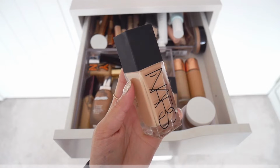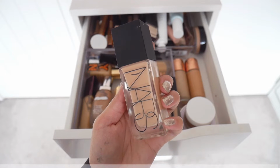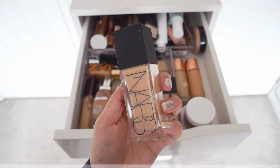Next, we do have a new launch, but this has quickly become one of my favourites. It is the new NARS Tinted Glow Booster. It's pretty much like a tinted moisturiser, which is what I've been wearing a lot lately.